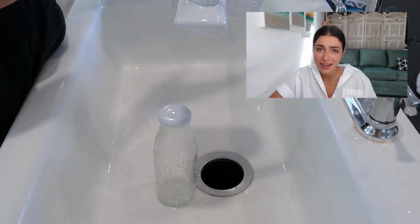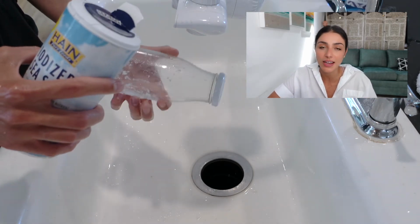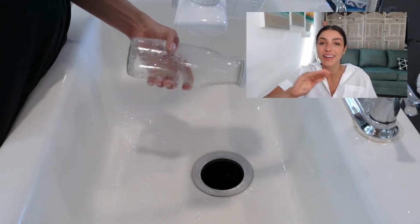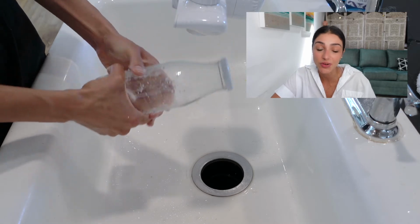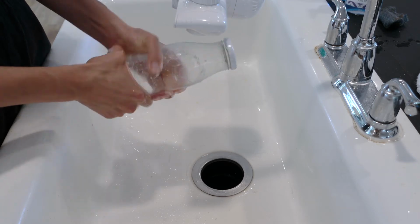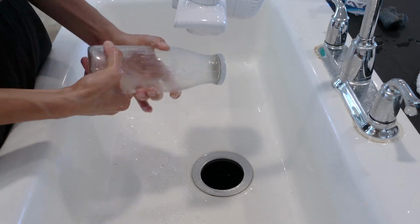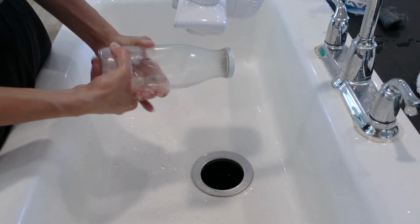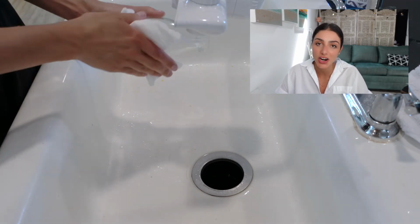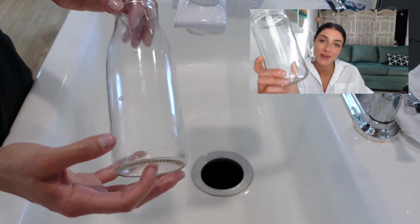So I'm going to throw in a 3rd ingredient. Don't hate me for it. But if you really have that tough stuck-on stickiness and you want a little extra oomph to get it off, after you put on your coconut oil, put some salt on it and you can scrub it a little bit more and exfoliate that stickiness off too. The final step is just to take some paper towel and rub off the oil from your glass jar, and then you have a beautiful, pristine, gorgeous glass jar for your pantry.